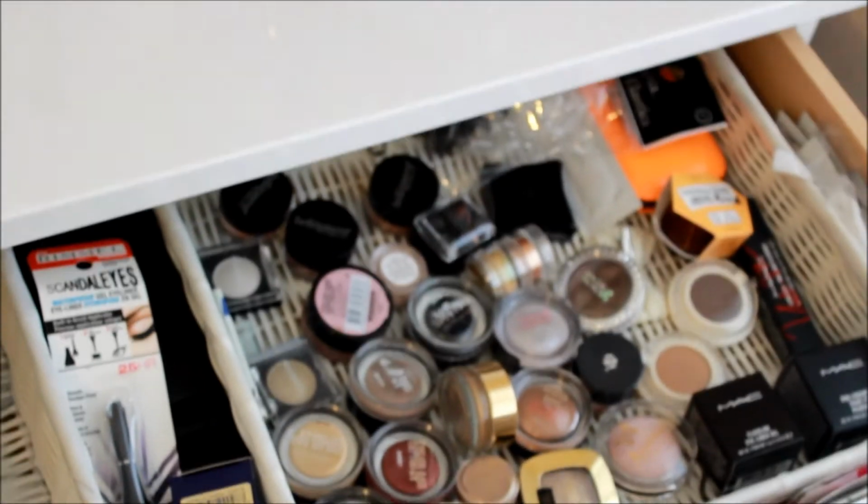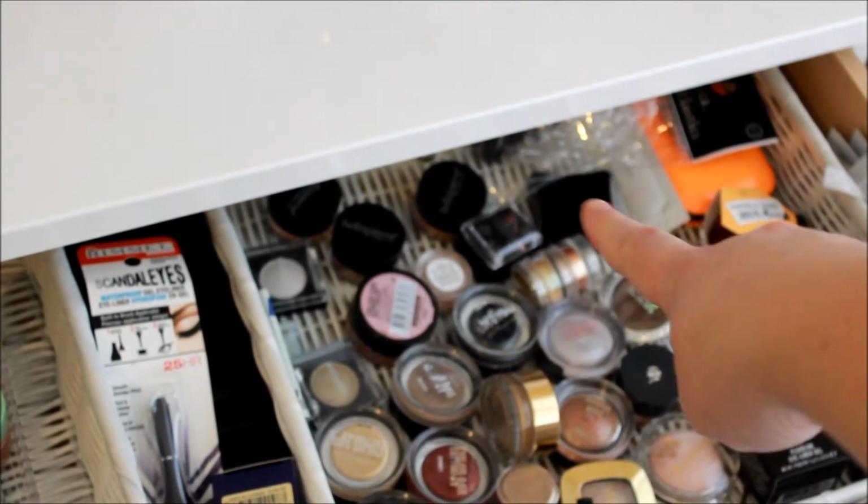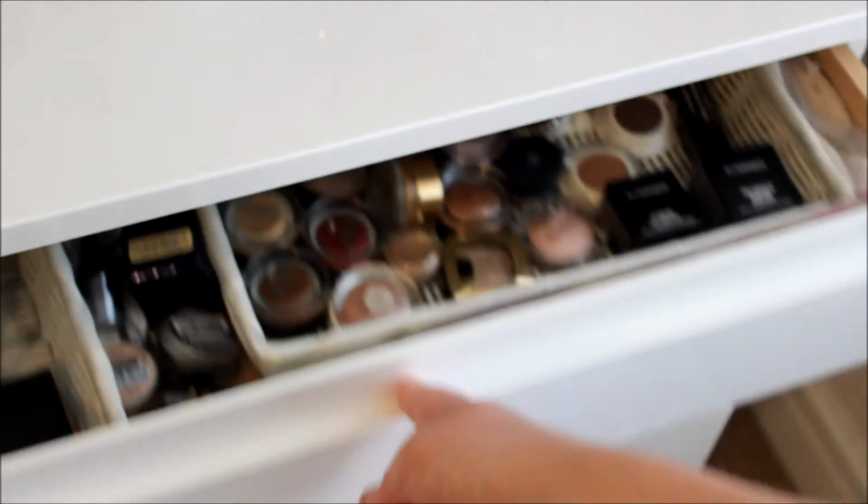So that is all that's in my drawer. I do have a few little hair bits at the back. I do have another 2 sets of drawers down here that I got from IKEA, but these are a mess, so I'm not going to show you.